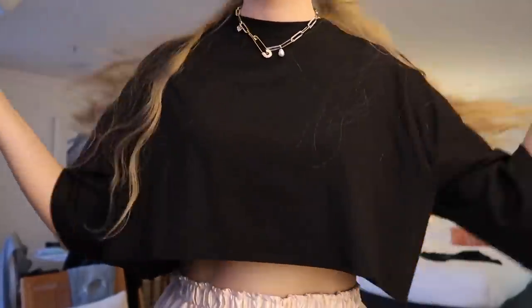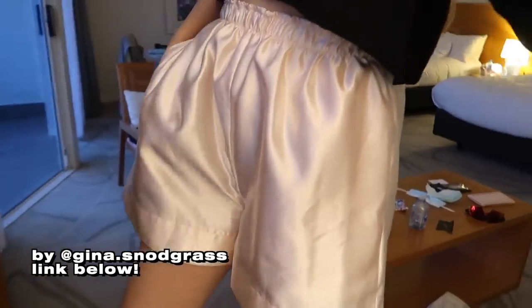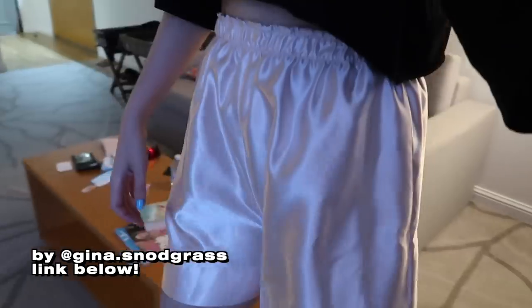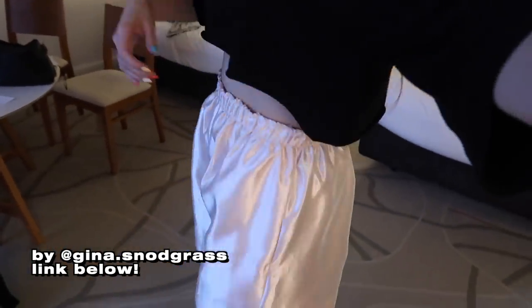Dinner outfit: crop t-shirt, Swarovski necklace, and these shorts. My friend custom made these for me. They're pink satin shorts. They're so cute. And this bag. Okay, let's go.